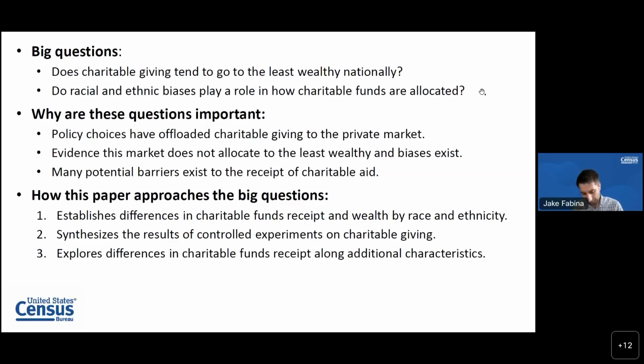So I think the two big questions that I took away from this paper were, first of all, do we see this allocation of charitable aid going to the least wealthy nationally? Right. So this is probably the group that we might expect would need it most. And second of all, do racial and ethnic biases play a role in this pattern of allocation? And I think these two questions obviously seem very important just on their face.